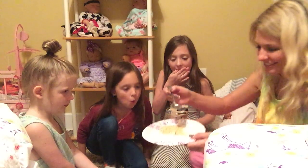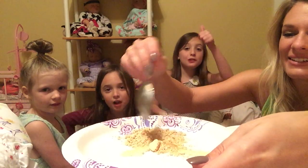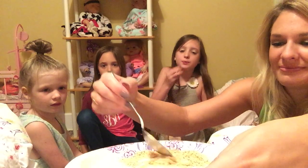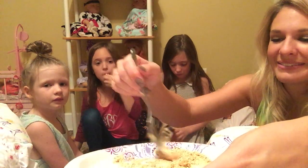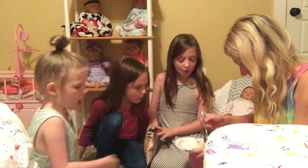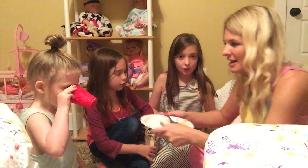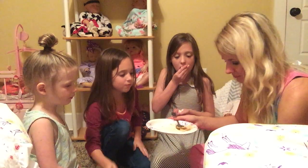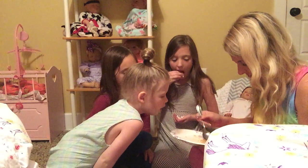So this is what it looks like. Oh, I probably should have done this in a bowl. I'm scared to try it. You need a little bit more water. I can see it's starting to turn. Yeah, it's turning into peanut butter. Okay, I should have done this in a bowl. Don't try this on a plate, people. Don't do what we did. Ooh, it's starting to look delicious.